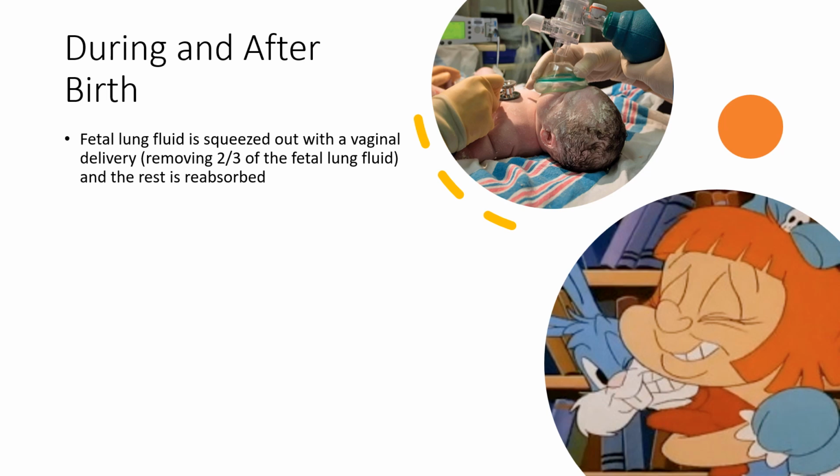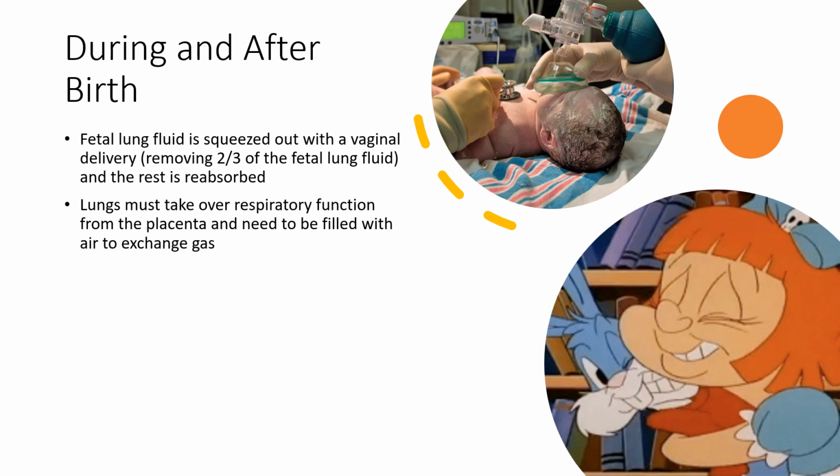And TTN is a diagnosis of exclusion. We have to rule out a pulmonary infection. We have to rule out a lot of stuff. But ultimately, that's because they take a lot longer to reabsorb that fluid since they didn't get that squeeze. Lungs must take over respiratory function from the placenta, and they need to be filled with air to exchange gas. So that's why transition might be delayed in babies that have a C-section compared to babies that are born vaginally. So that's why it's important to know if it's a vaginal birth or a C-section, because that can affect the transition of that baby.